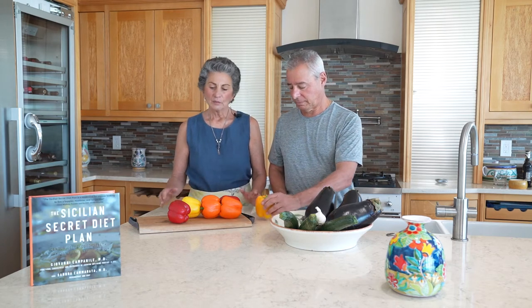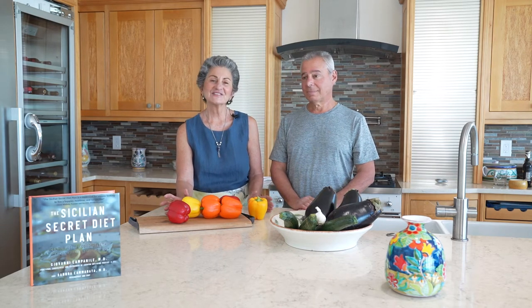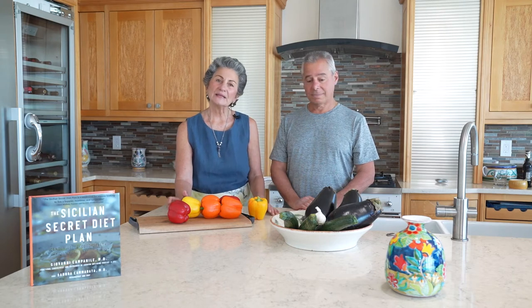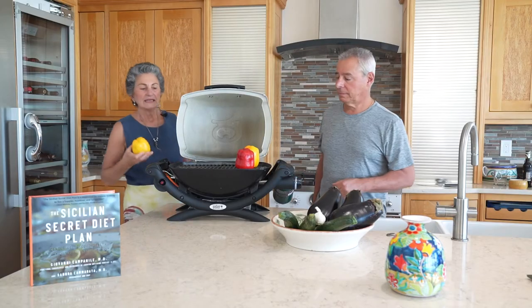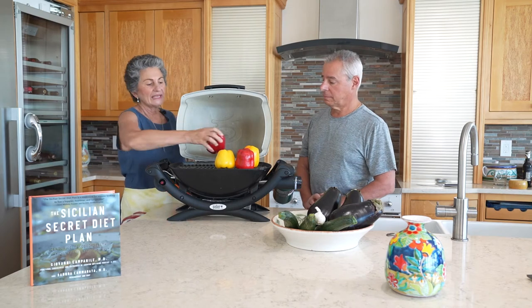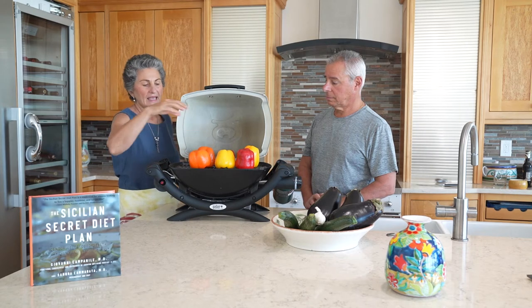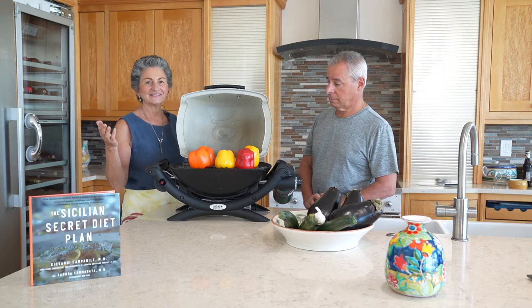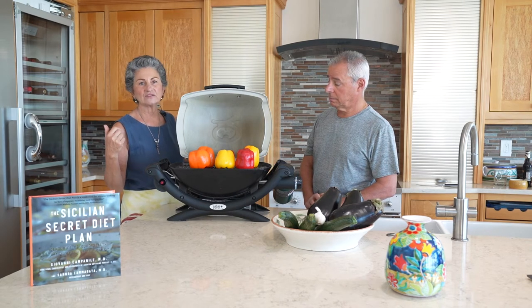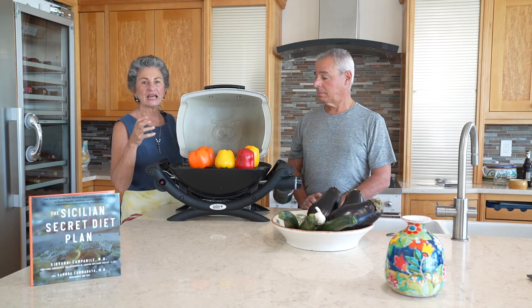So we're going to start putting our bell peppers onto the grill, and while the bell peppers grill, we're going to start working on our eggplants and zucchini. Here we go. Now, it is important for you to know that we can also put the peppers in the oven, and that will be easy too. If you don't have a grill, if it's raining outside, if you don't have an inside grill, just put them in the oven at 375 degrees, keep an eye, turn them around, and it will work perfectly fine.